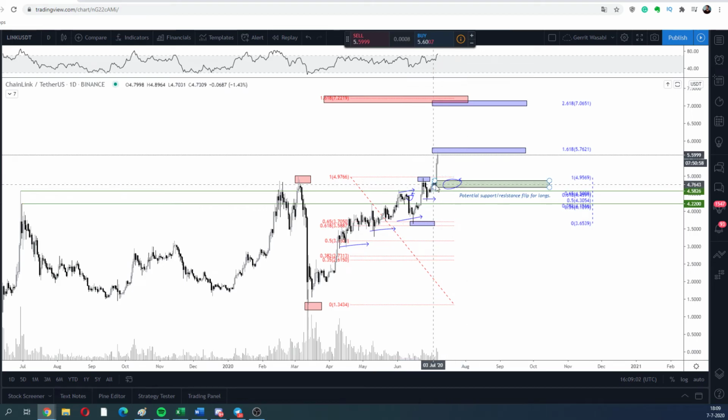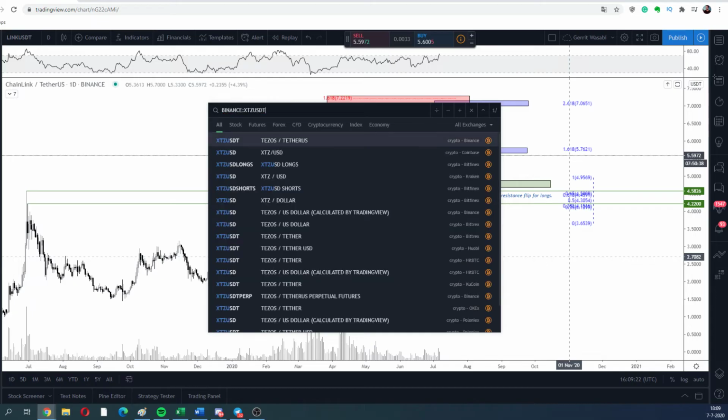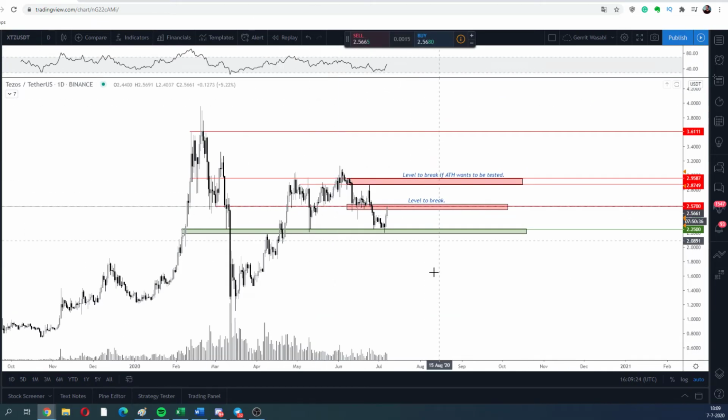If we lose this previous OB at 475, then definitely a bearish retest of the previous high at 493 would be a confirmation of further downwards movements, and then the whole strategy adapts. But once something moves up, you are looking for a buy the dip structure, as that's the easiest way to trade. And then we go towards Tezos, as that's lagging behind.